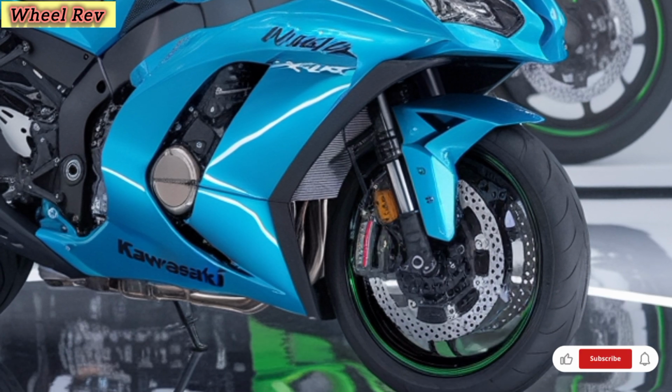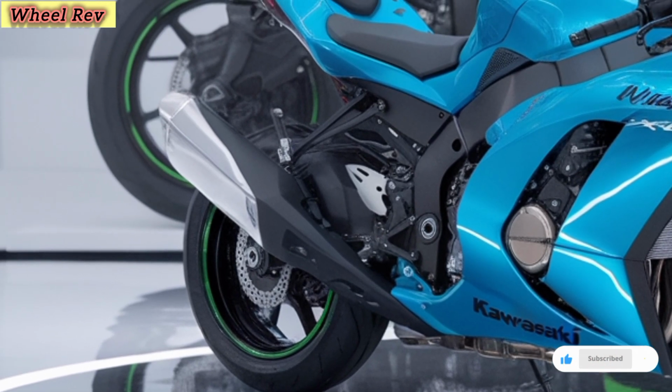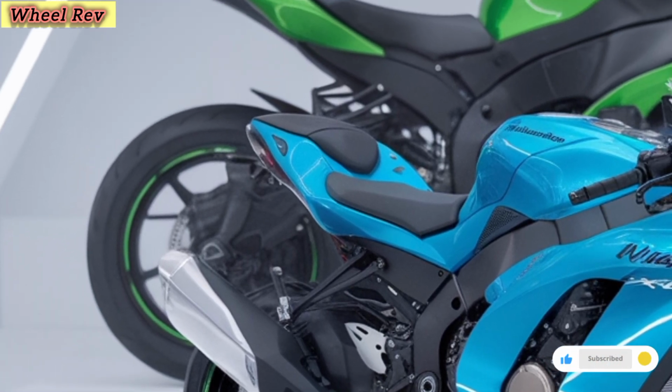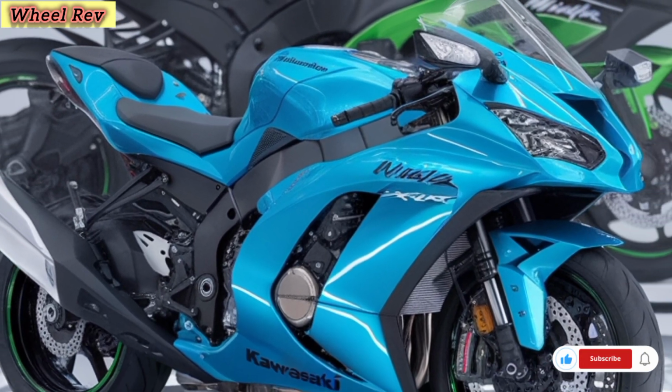But what separates the 2025 ZX-10R isn't just the numbers. It's how composed it feels doing it. You can push deep into the redline in third gear, flick it into a chicane, and the bike just holds. There's no drama. The electronics don't feel intrusive, and when they do kick in, it's seamless.